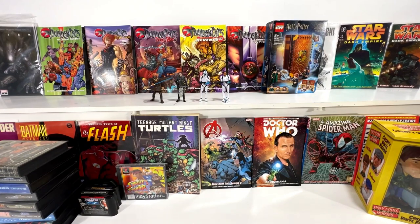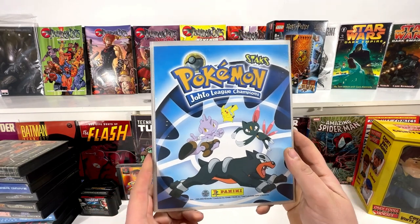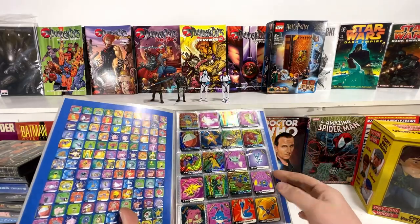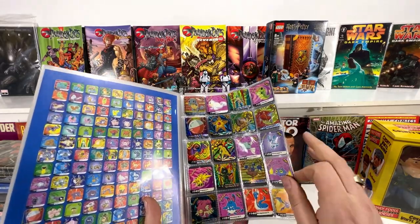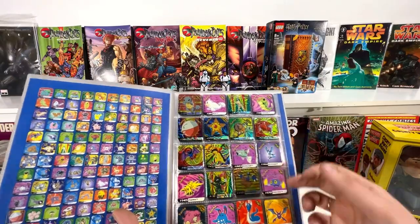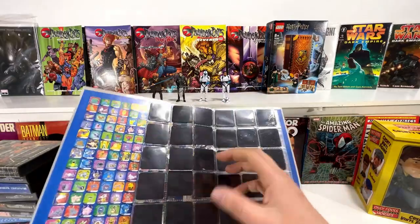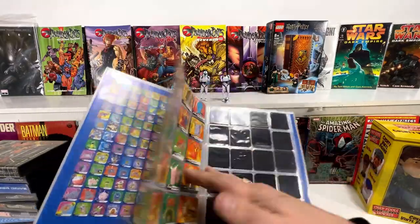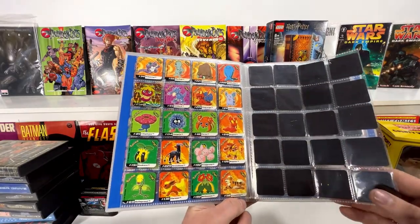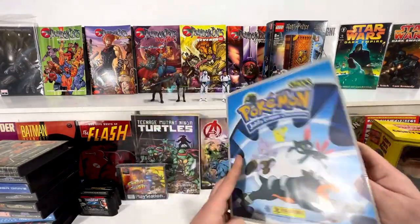Right, first item I've got here. Pokemon Johto League Champions by Panini. Now I know nothing about it other than what it says on its stacks. And they're all these little square magnets actually, I think they're magnets anyway. They're magnets. Each featuring a character, some are hollow, some are not. So I don't know if there were rare ones and not so rare ones. Yeah, they're definitely magnets, aren't they? Now I don't know anything about these. Do people collect them? Do they have any value at all? That's it, it's obviously not a full set.